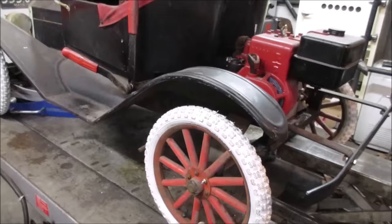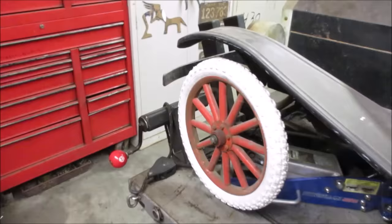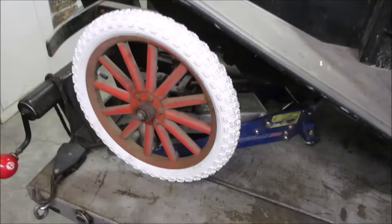She's got a bit of a wobble to her, but I think this thing's probably gonna have a top speed of about 10 miles an hour. I don't think it's gonna be much of an issue. The front ones, it's rubbing on the jack right now. Seem to be pretty decent. I guess they don't take as much abuse as the rear.